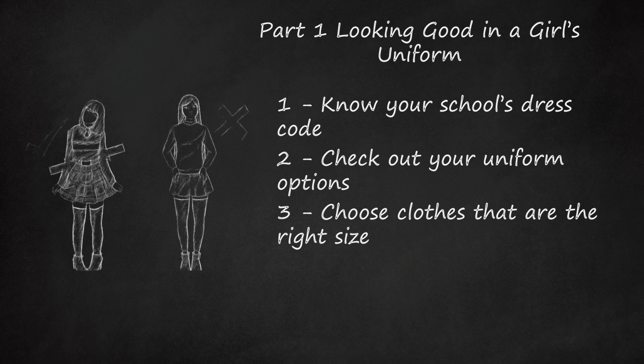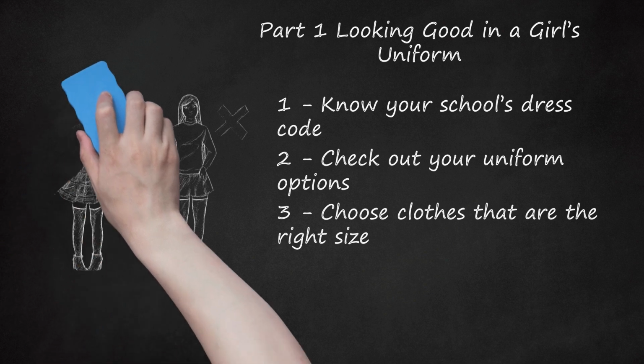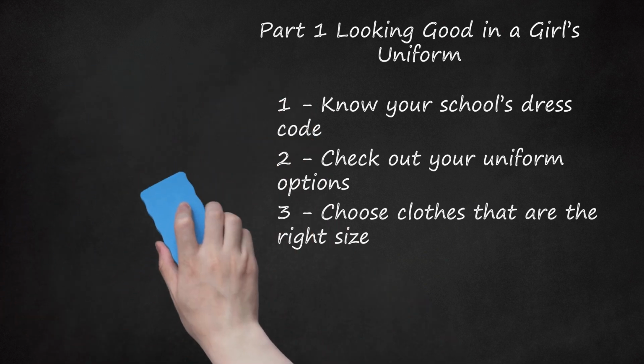But if your uniform is the wrong size for whatever reason, you may be able to tuck in your shirt to make it less baggy. Wear a belt around your waist to give your uniform more shape. Tie the bottom of your shirt in a knot to make it fit better. Alter your clothes to make them slightly larger or smaller.